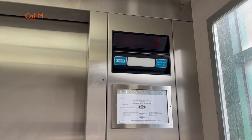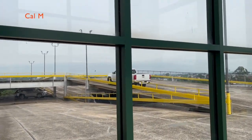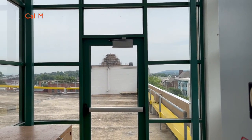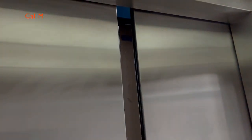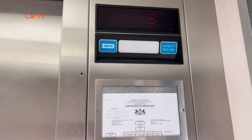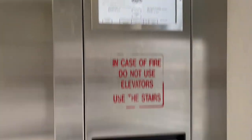There we are at 6. There's an old workbench up here. See that in the city of Reading, don't close on me. See stairs. And over there is the medical arts building, which is undergoing a full remodel. Elevators included. And we're stopping at 4 then.